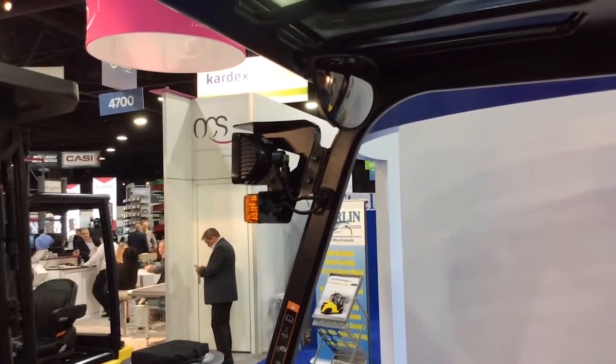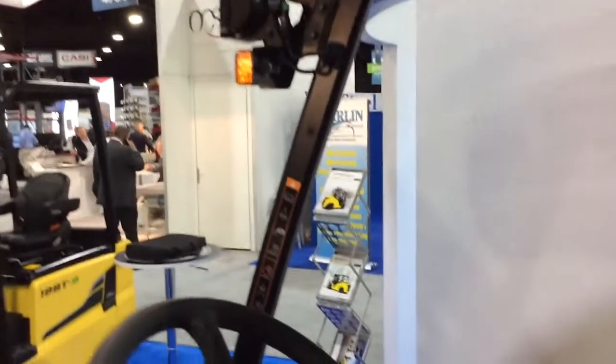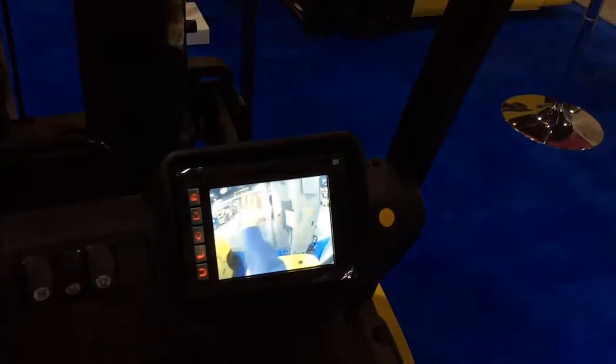And one of the unique features on this truck that I think is incredible is the rear view camera. The operator has full visibility behind him.